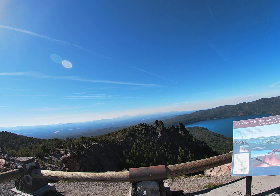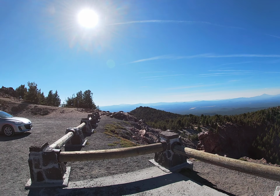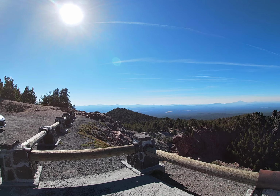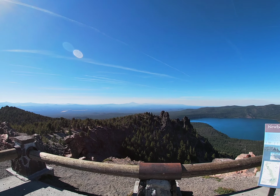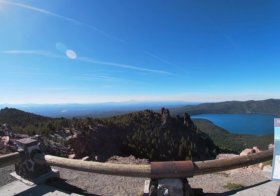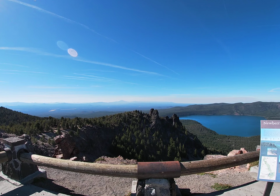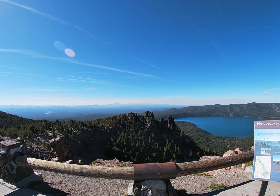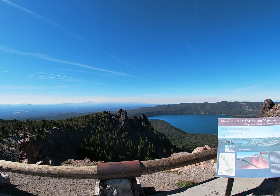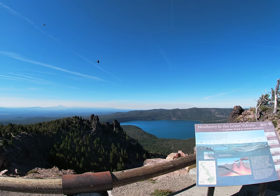You can see the Cascades in the distance. We're getting into later afternoon here, so it's kind of hazy, especially because we had that fire north of here earlier this week. That tall kind of triangular peak, the taller one is Mount Bachelor. You can barely see the haze of South Sister, and all the rest of them are shadowed in that wood smoke, fire smoke.